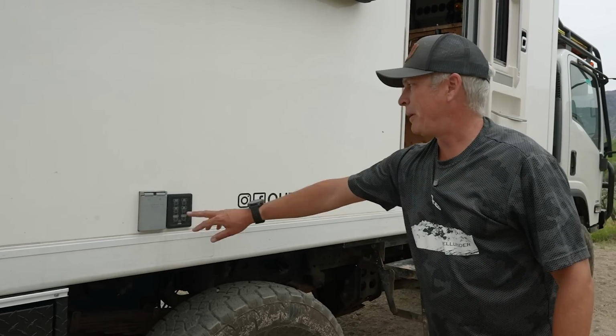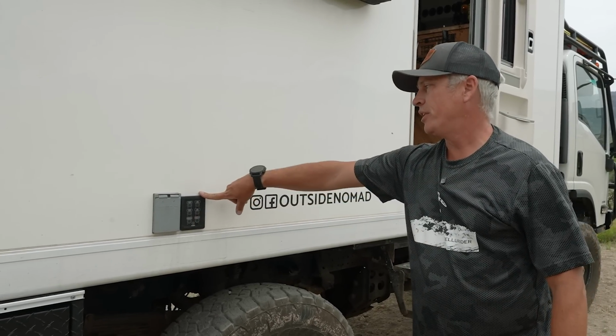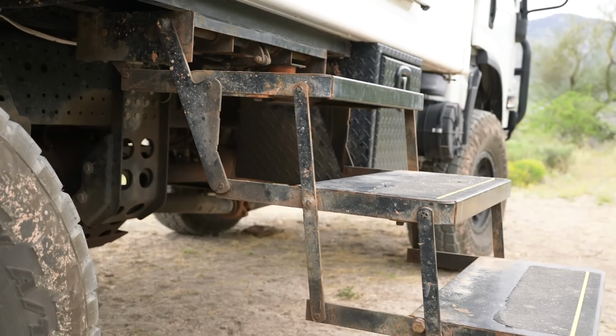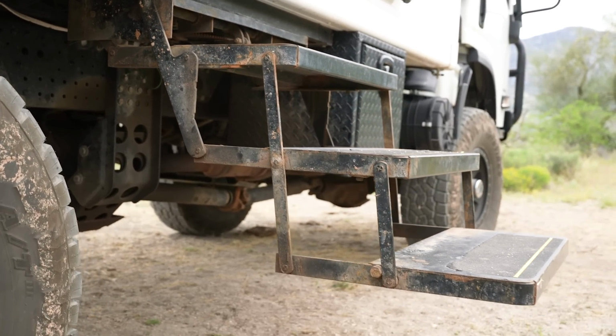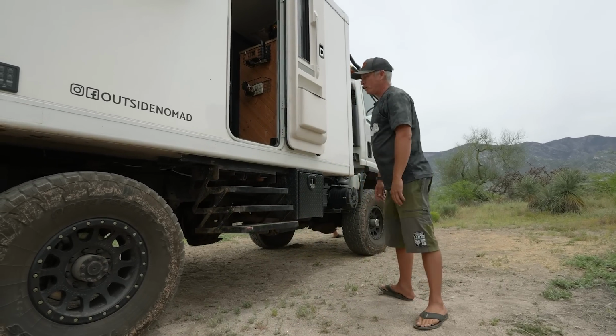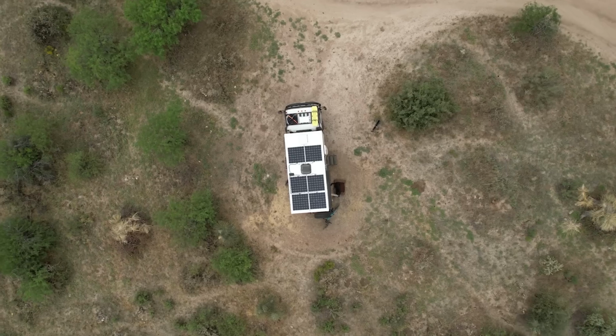We've got a little switch pad. We used a C-Zone and Master Volt electrical system. Now for the steps, we have these retractable steps, and they stow pretty well. We've had real good luck with them.